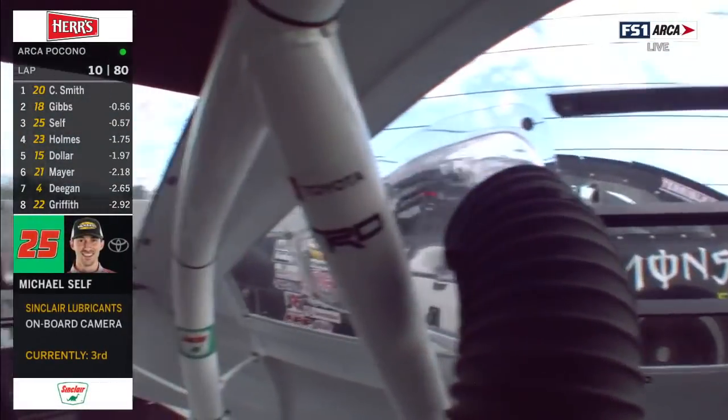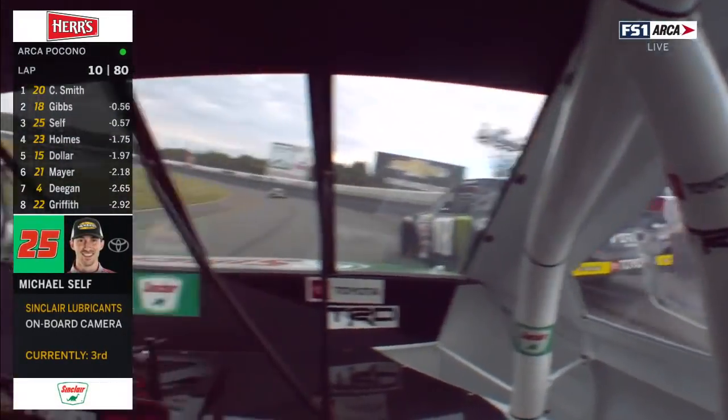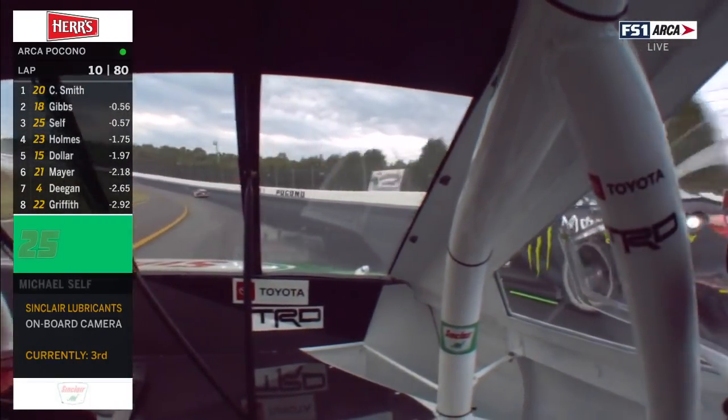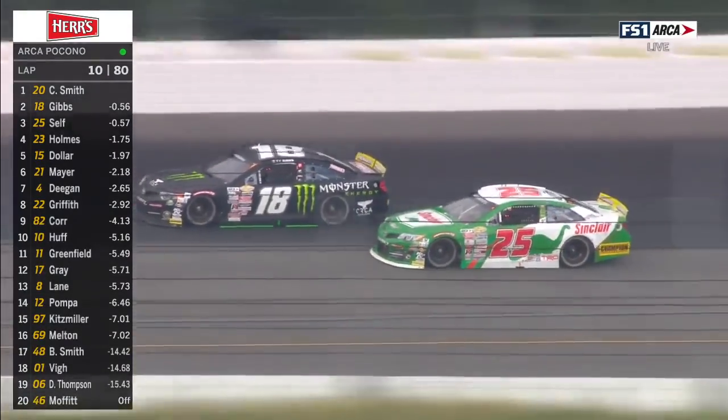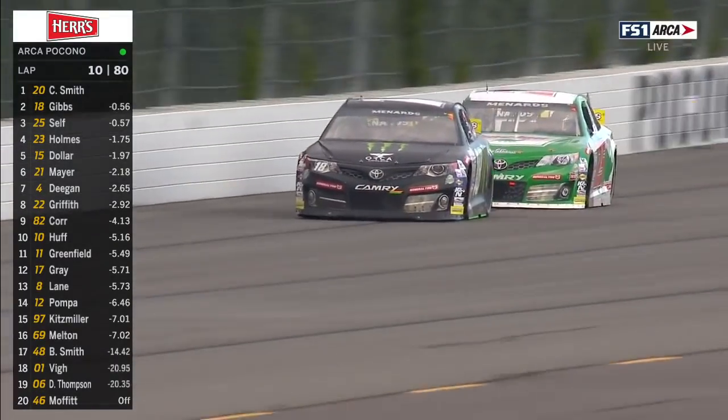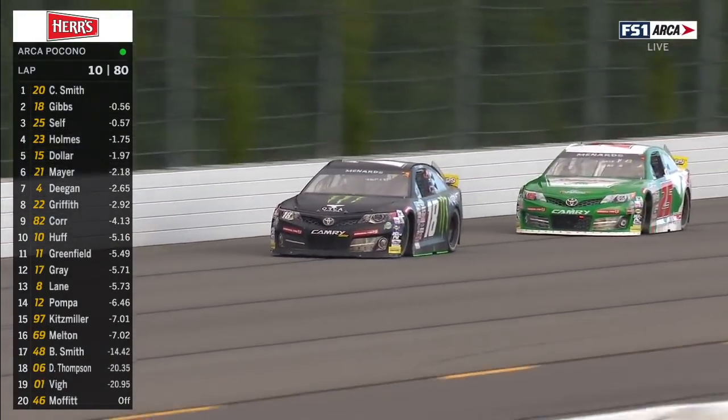We thought it might get to be a little racy during this segment. Sure enough, it's proven to be true. See Ty Gibbs up in the traction compound. Looks like there's some pretty good grip up there. We didn't really see any cars up there in the abbreviated practice that we had earlier today.